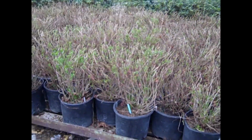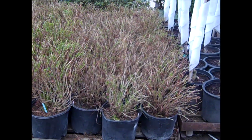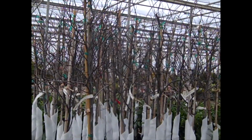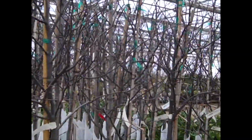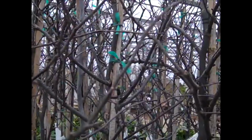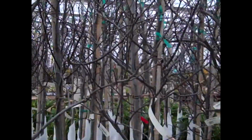So here we have Diervilla, and this is Butterfly, and you can see it's just starting to wake up, and nice 3 gallons there. Here we have our 7 gallon redbuds. Nice full trees. I'll zoom in. I think you can see they're just starting to show a little color here, so definitely want to get those in. They'll be blooming here shortly.